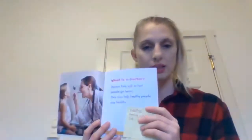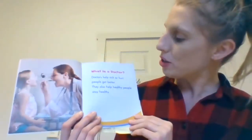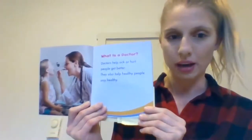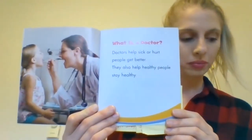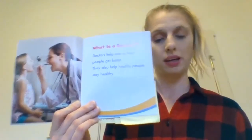What is a doctor? Doctors help sick or hurt people get better. They also help healthy people stay healthy. Healthy, feeling well, not sick.